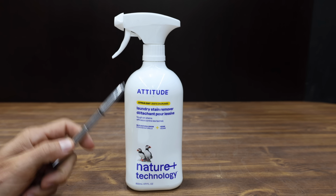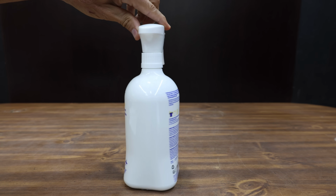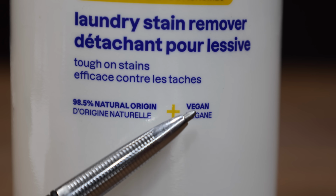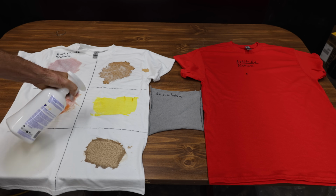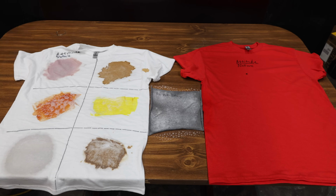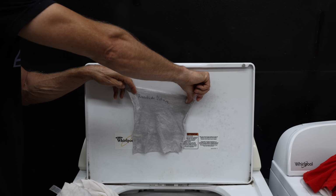At a price of $16 for 27 ounces, or 59 cents per ounce, is this Attitude brand. It's made from powerful ingredients sourced from plants and minerals. 100% vegan and cruelty-free. And the Attitude is made in Canada. Spray the Attitude directly onto the stain. Rub the laundry stain remover into the fabric and wait 5 minutes depending upon the severity of the stain. Wash with laundry detergent. And the Attitude also seems to perform well, but not quite as well as the Oxiclean Spray.